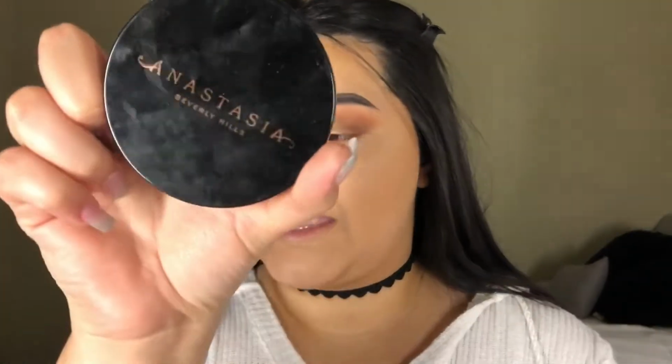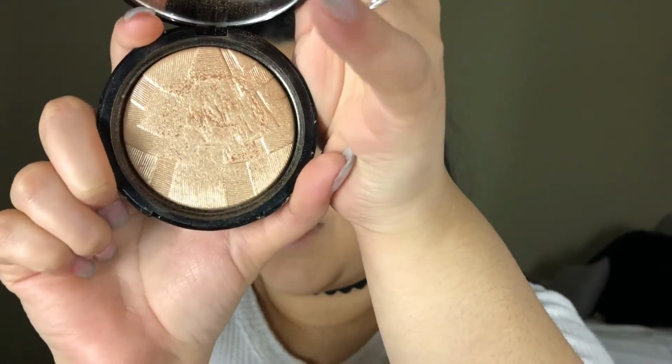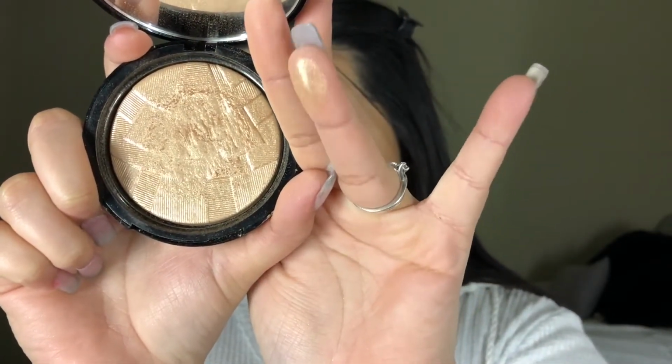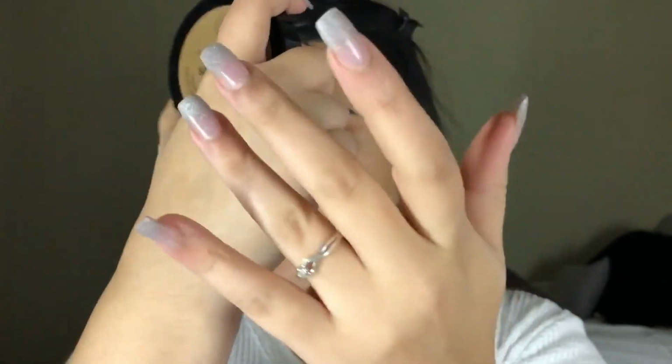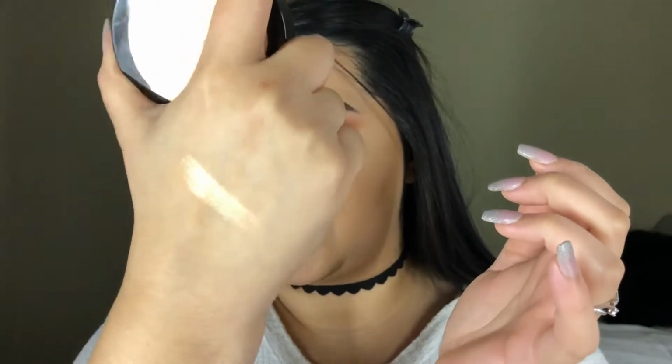But my first favorite highlight for 2017 was the Anastasia So Hollywood Illuminator. This is what it looks like right here. It is so beautiful. It's a very gold, reflective highlight. Let me see here. That's what that looks like. Oh my gosh, I love it.